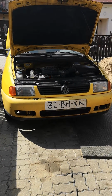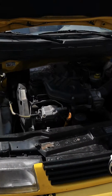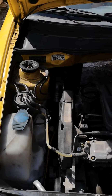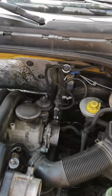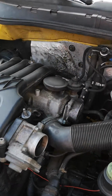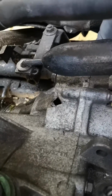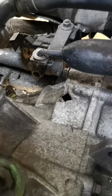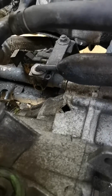Here it is. 0.9 beast, no turbo, and no transmission at the time, as you can see here. Well, something bad happened there, and until I remove the gearbox, I'm not gonna see what's what.